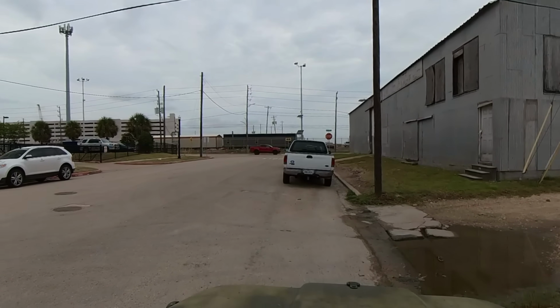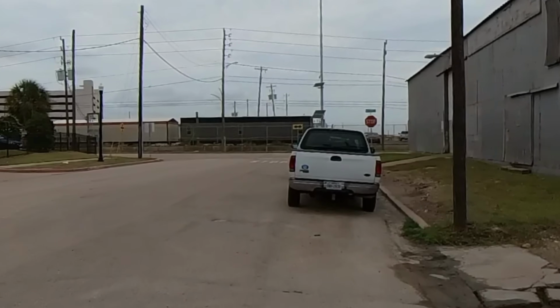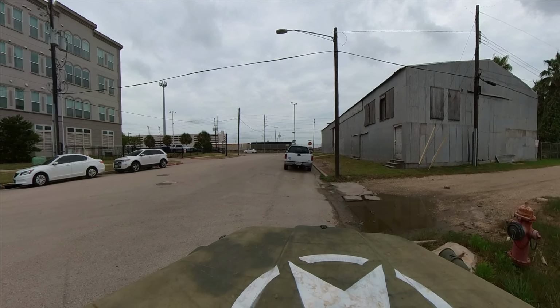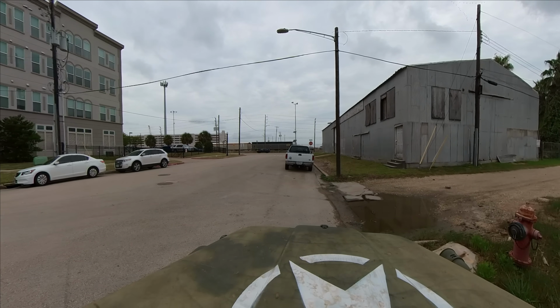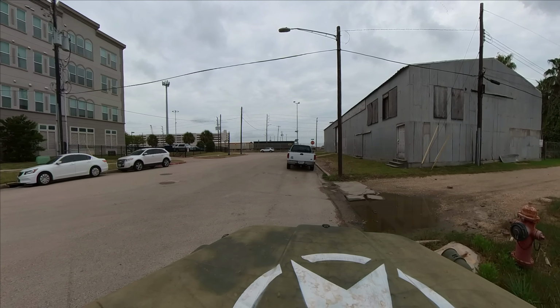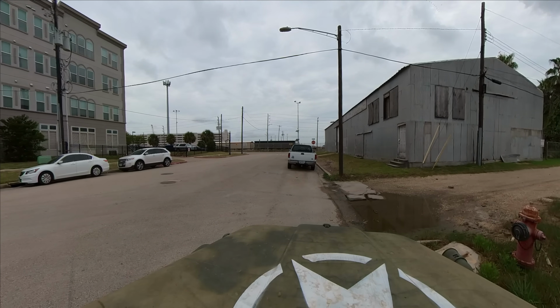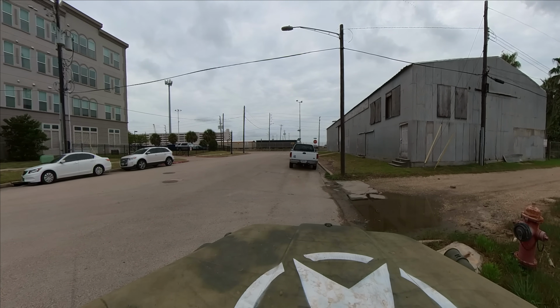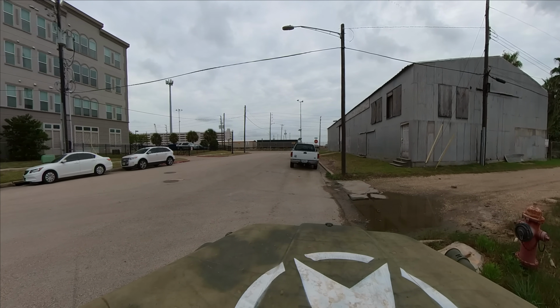So we're going to drive around and see if we can gain access anywhere in the vehicle or walking, either way, whatever we might be able to accomplish. However, right here at the parking lot, there's about a 6-foot fence keeping people out. So I don't hold out much hope for getting in there, but we're going to drive around to see what we can do.